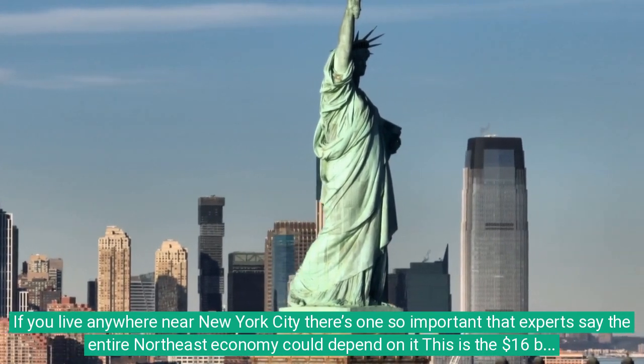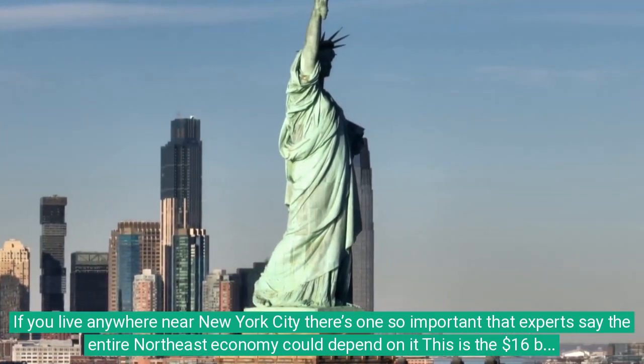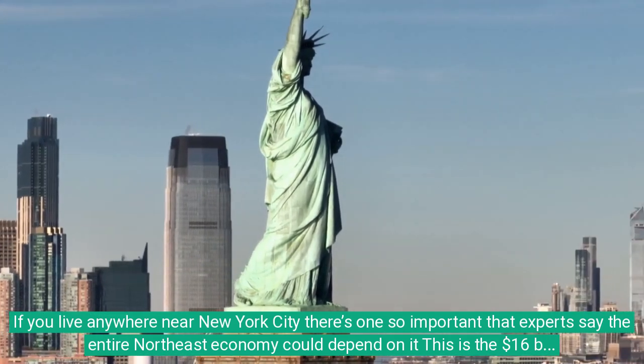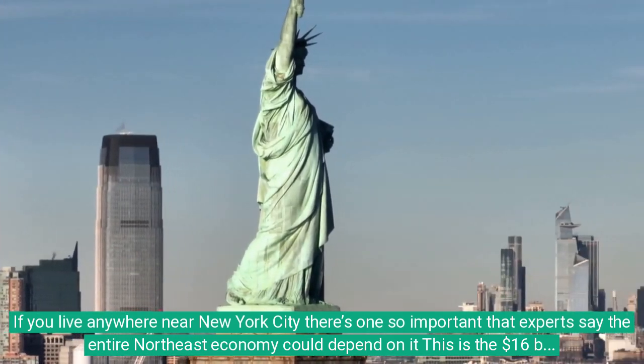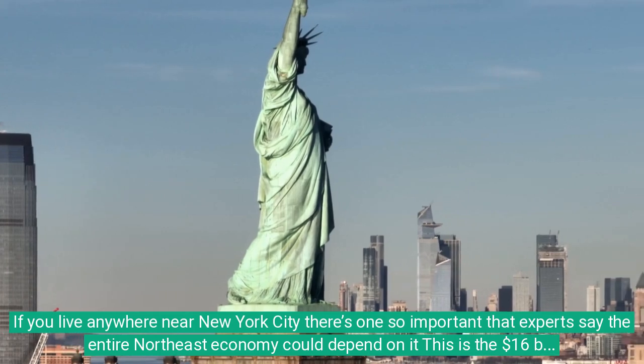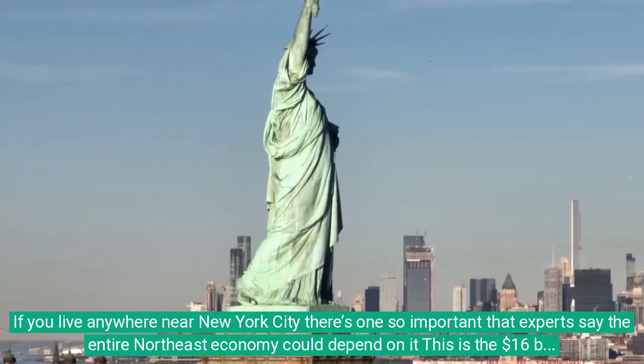Every day more than 200,000 commuters rely on the existing rail tunnel under the Hudson River. But here's the issue: the tunnel is old, really old, built in 1910. It has survived more than a century of wear, increasing capacity demands, and even flooding from Hurricane Sandy in 2012. Saltwater damaged its interior walls, electrical systems, and concrete lining, leaving it vulnerable and slowly deteriorating.